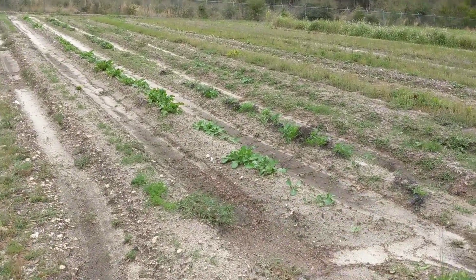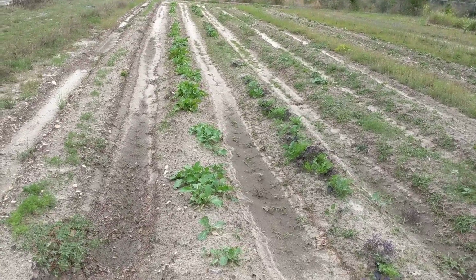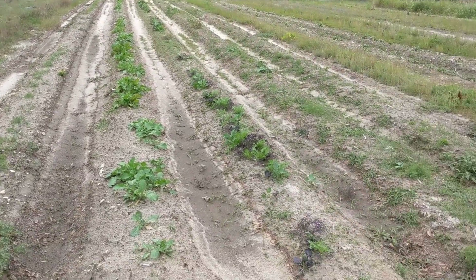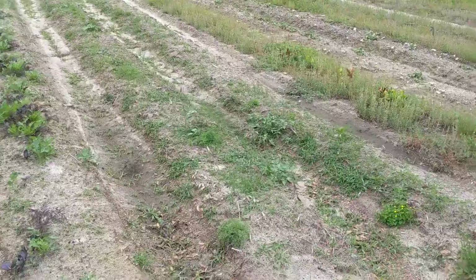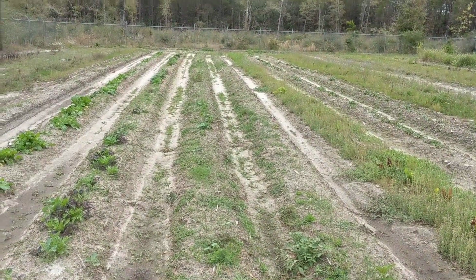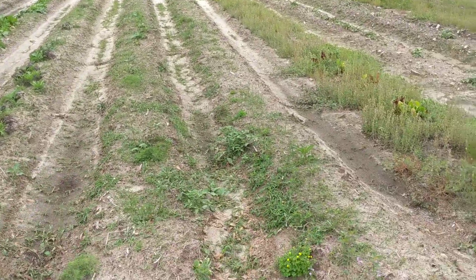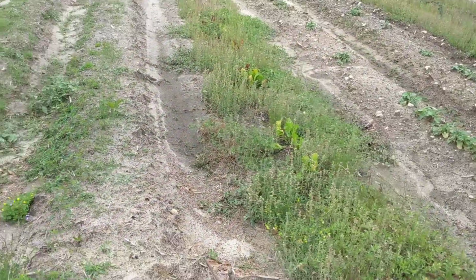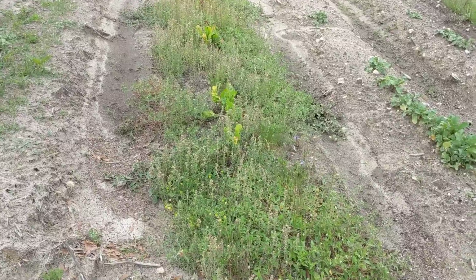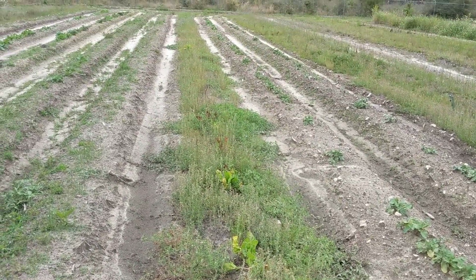Right here, this last row, I think that's carrots. That was a Shogun turnip there, and it's coming in real nice. An elegant greens mix there. It looks like that was a collard or kale, and this never got irrigation, these rows at all, and they still did okay. Oh, this was my Swiss chard. It's still doing all right.